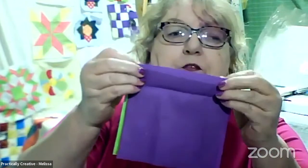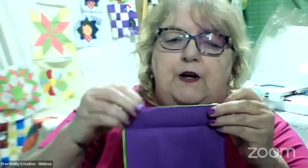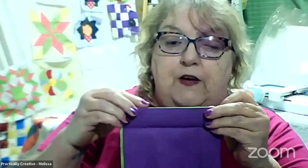I'm using purple, and these are 6-inch cuts. They want 5 7/8. I cut 6-inch. I'd rather square up a little bit at the edges than try to fiddle with 5 7/8 inch squares. That's just craziness as far as I'm concerned.